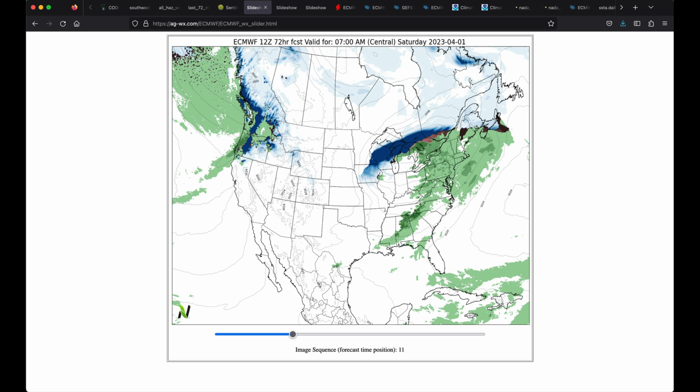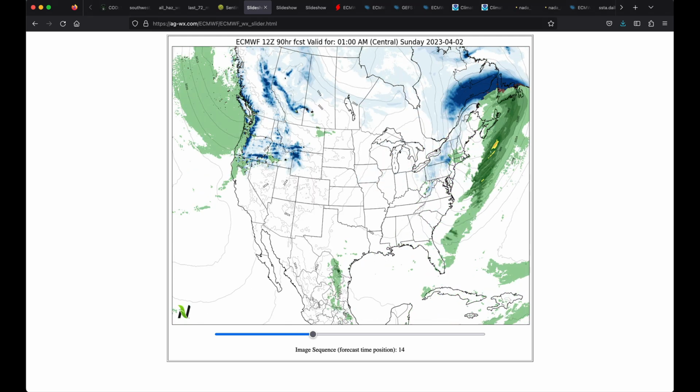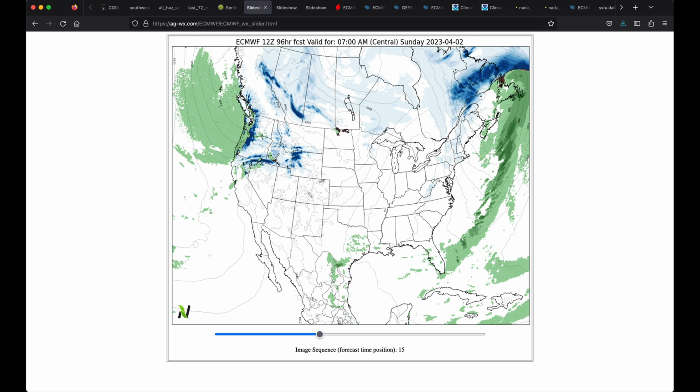Could see some light or moderate rain at times getting into eastern Washington and the Palouse. So we'll be keeping an eye on that for areas which are still currently in drought. We've talked about that recently, certainly. And then through Sunday, getting additional snowpack to some of the upper elevations in the Snake River Mountains, or Salmon River Mountains north of the Snake River in Idaho.